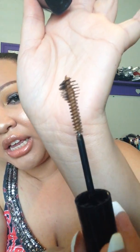And that is what it looks like. So I like to take this thicker side here and just go through my brows and actually apply the color. And then I like to turn it to the side and just blend it together. So I do like my pencil first, then I go in with this, and with this you do not have to set your brows with brow gel.